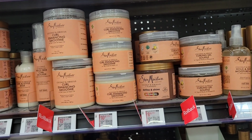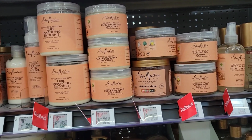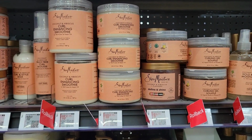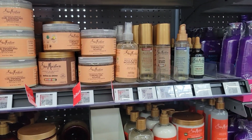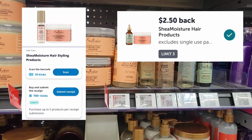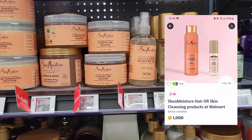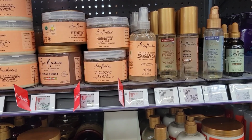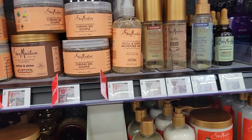So this is definitely a more expensive item, but I am going to go ahead and pick up one of these fancy Shea Moisture hair care products. You can see there were some select products on rollback, but I ended up picking up one of the hair oils for $10.37. So we have a $2.50 Ibotta rebate. 700 kicks back on Shopkick, which comes out to $2.80 back, as well as 1,000 points on Fetch, which comes out to $1 back. Fetch points conversions do vary slightly depending on which gift card you pick up, so just keep that in mind.